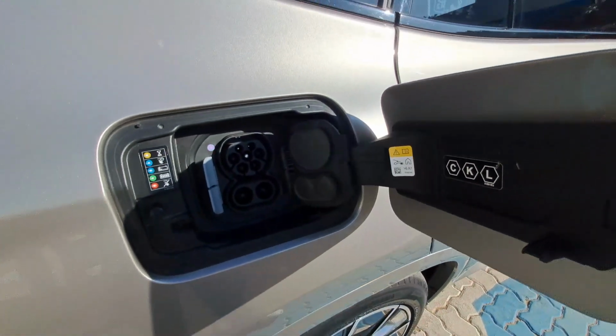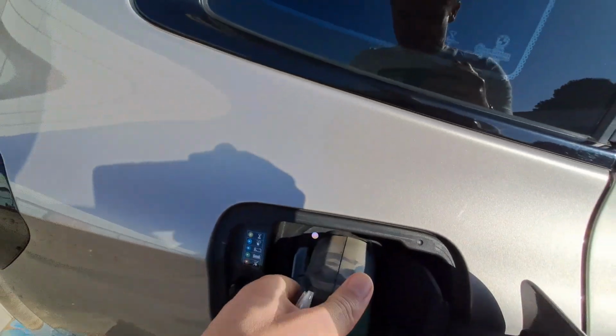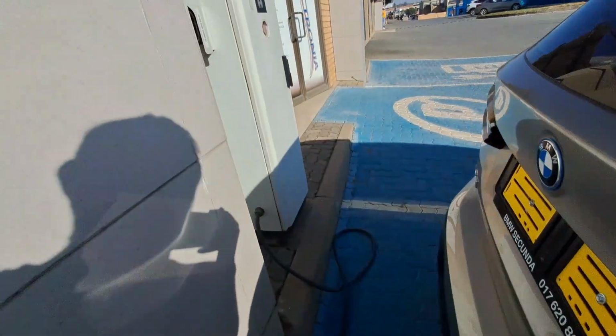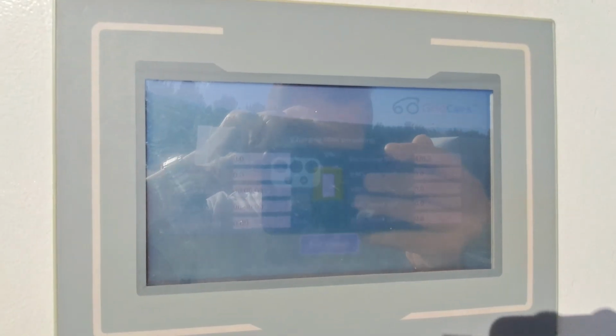Okay, so remember, it is DC charge. So it's both plugs. So we're going to plug it in here. There we go. It's plugged in. Shows orange, so that's ready to connect. So let's see what it says here. I can hear it going connected. Okay, so valid.